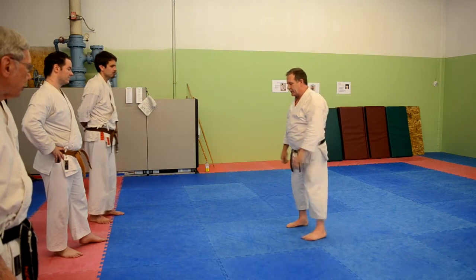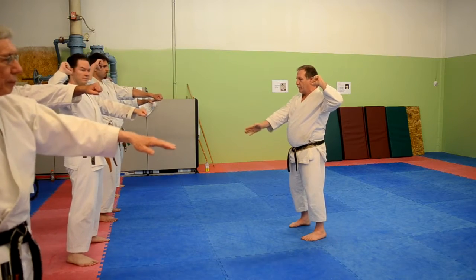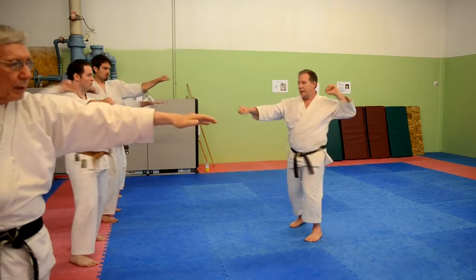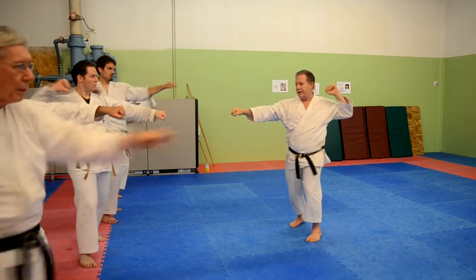Try a couple more of these. Coil up to the side. Twist your hip and block in front. 1, twist. Coil, 2, twist. Coil, 3. Coil, 4. Coil, 5. There we go.